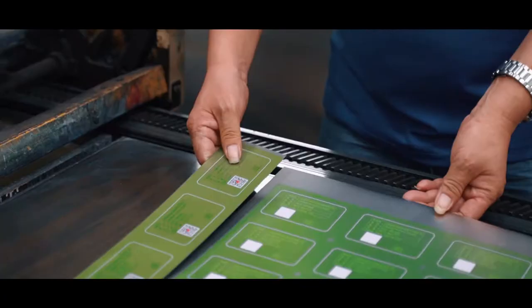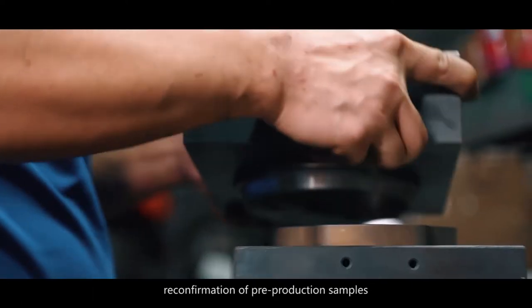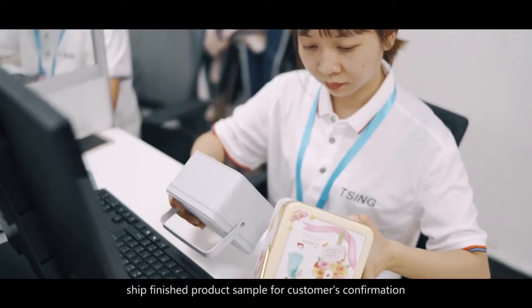Template printing. Assembly in samples. Reconfirmation of pre-production samples. Ship finished product sample for customer's confirmation.